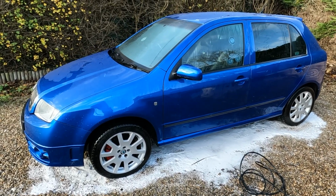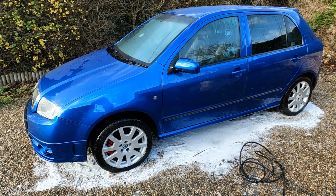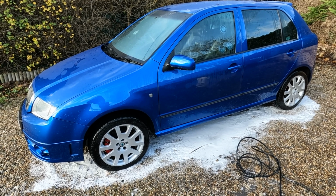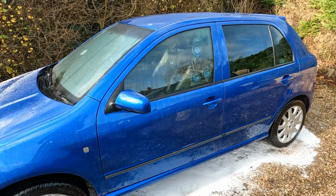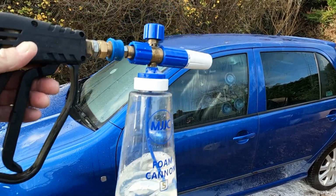Anyway, I'll get that mixed up, get the bottle fully rinsed, get that mixed up, and we'll start getting that on the car and see how it looks. More importantly, how it compares to Wet Coat.